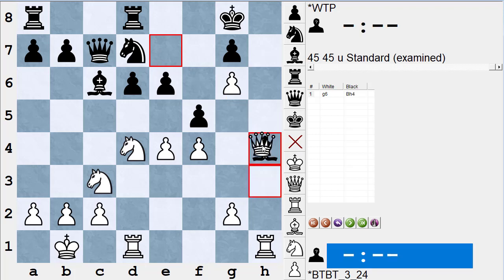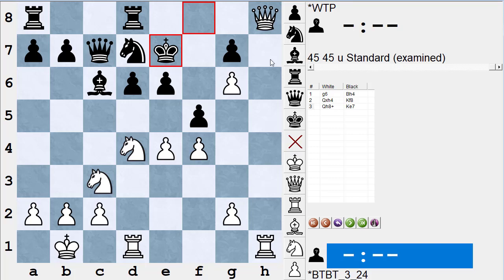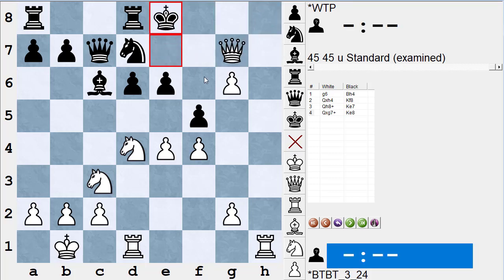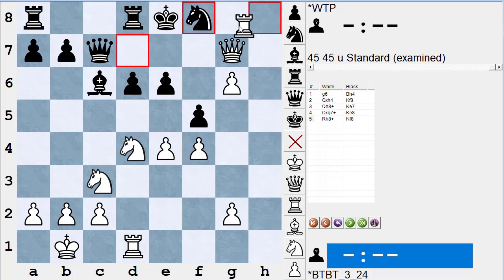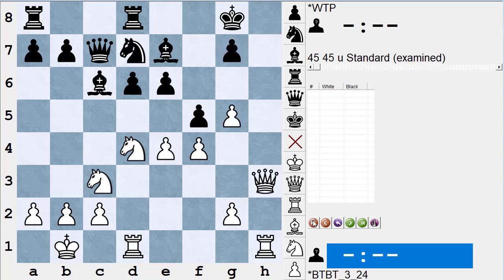Bishop in the way, queen takes, king f8, queen checks, king e7, queen takes g7 check, king e8, rook h8 check, knight f8, rook takes f8 checkmate. So this is a very common pattern, this idea of playing g6 first to stop the king from running away.